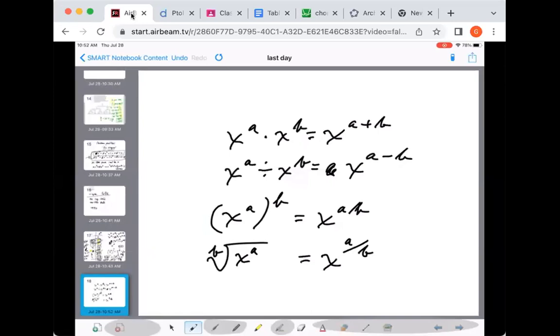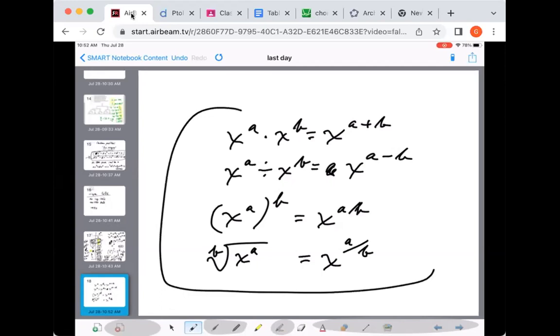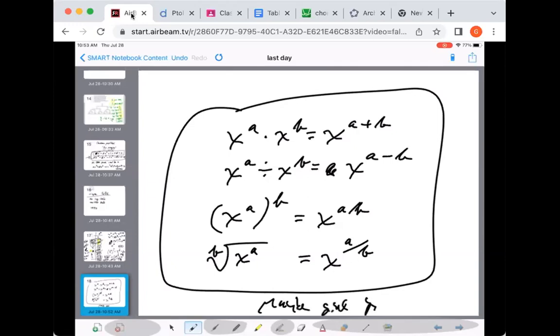I might give those on the final as a reference, just 4 facts, because I would never ask a question like, what's 2 to the 3rd times 2 to the 5th, 2 to the blank. That would never be a question, so giving you this wouldn't remove any question I was going to give. Did Napier actually develop these 4 rules? Is he the author of them? No. Those 4 rules have been well known for thousands of years.